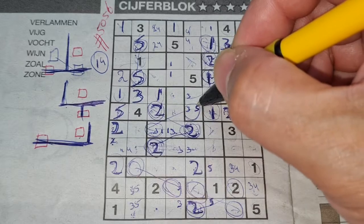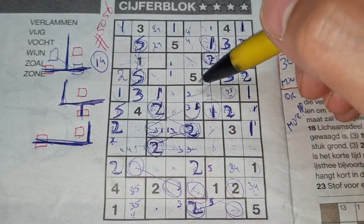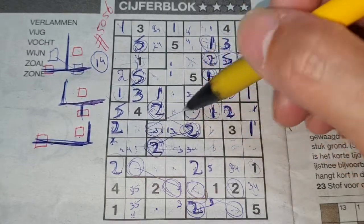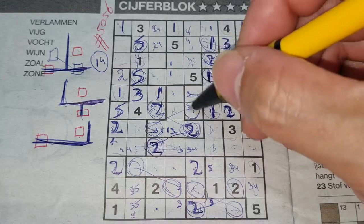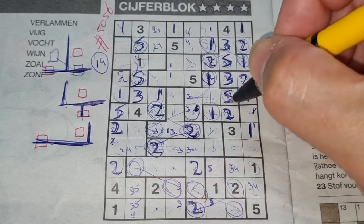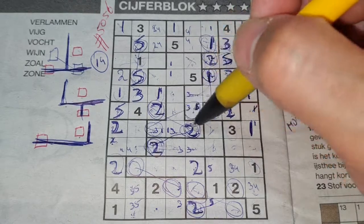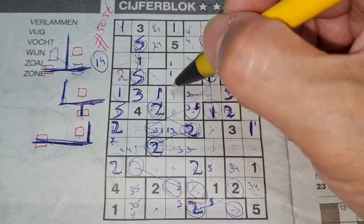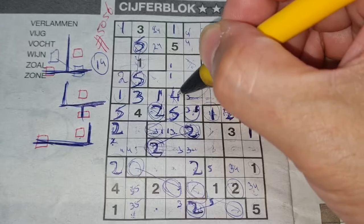So I've eliminated the 5. Okay, so the 5 cannot be here, but also cannot be there, because it's reserved for the 3 and the 1. So here can be a 5, so 1 box left for the 5 in this area should be here. Okay, 2 numbers left in this T-shaped area for numbers 4 and 5. We have a 5 there, no 5 there, 5 should be here, and the 4 goes there.